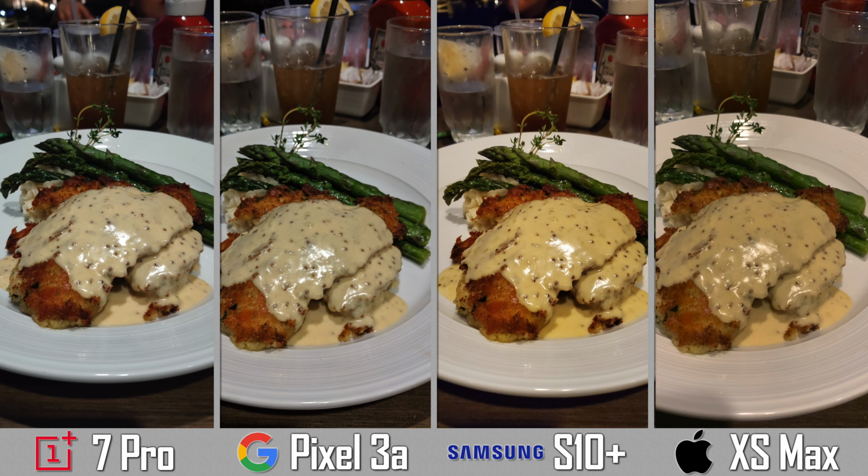In this food photo, the S10 Plus looks really good, but it just oversaturates the colors, leading me to choose the Pixel 3a, despite the cooler white balance.